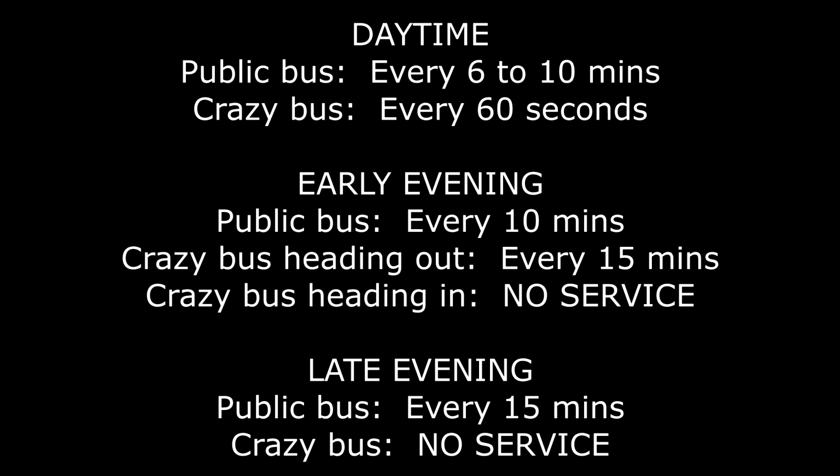Like, if you're just staying in town to the evening, you'll suddenly find there's very few buses back home. And when it gets to 10 o'clock, there are no crazy buses at all whatsoever. That is a bad bus service.